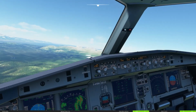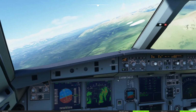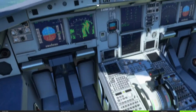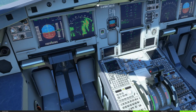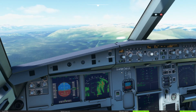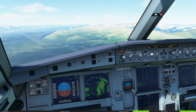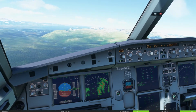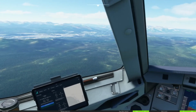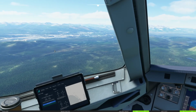No. Go back. This damn thing is not following the way it's supposed to. That was descent mode kicking in, or approach mode, sorry. 2,500. I forgot that was coming up. Alright, so let's turn ourselves a little bit more this way. Just gonna keep over the edge here. Not seeing the airport.